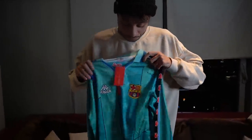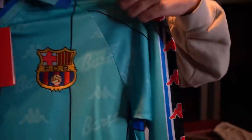Right, this is the return back to Barcelona. Oh my god! Fucking hell! The detail! I love the way they've got Barca and then the Kappa logo. There's the design of, like, you know, repeating yourself, the tape on the side. Yeah. What they've done here.